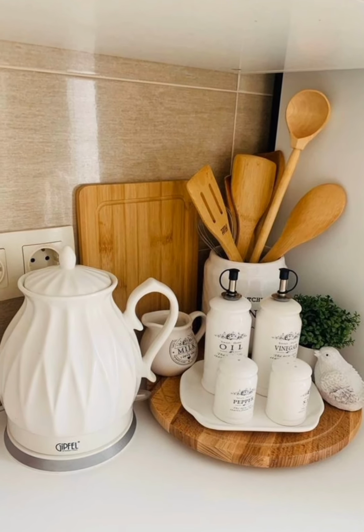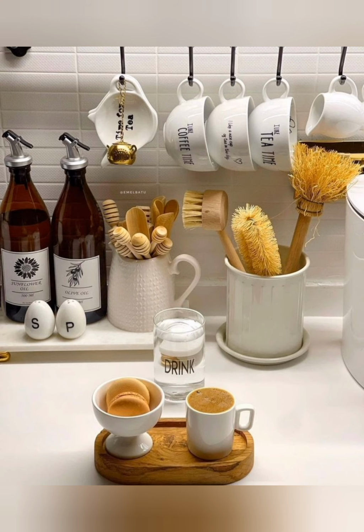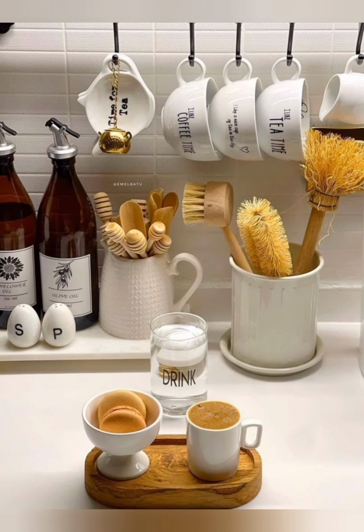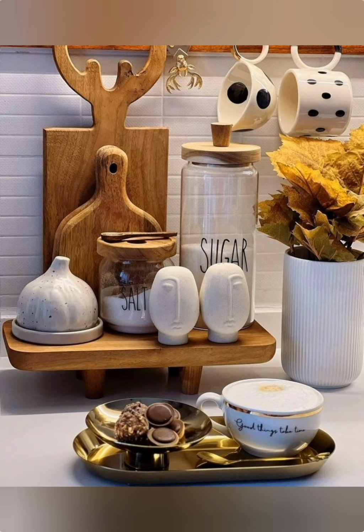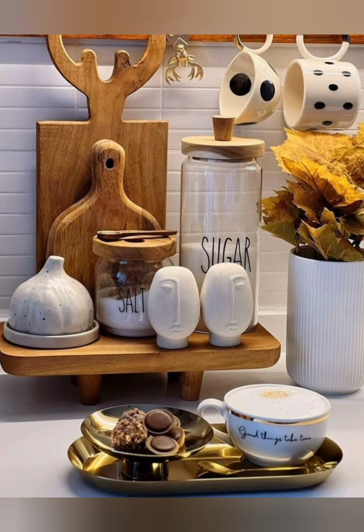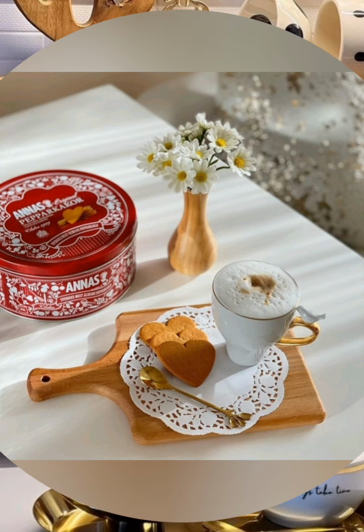Today in this video, I am going to show you some kitchen countertops decoration ideas. Let's have a look. Decorating kitchen countertops can enhance both functionality and aesthetics.